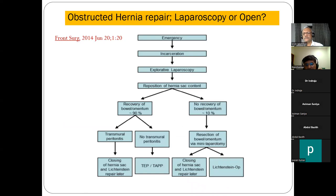This is your algorithm, okay? Exploratory laparoscopy, reposition of hernial sac content. Now, if there is recovery of the bowel or the omentum with no transmural peritonitis, okay? There is no evidence of peritonitis. Then do a TAPP. Complete your laparoscopic repair.